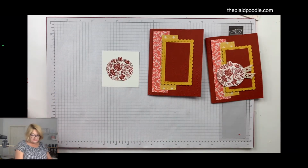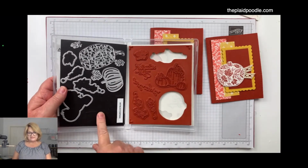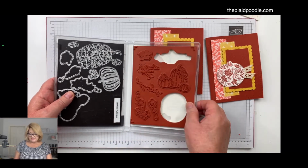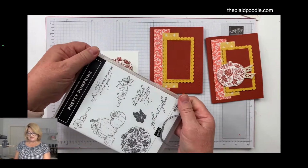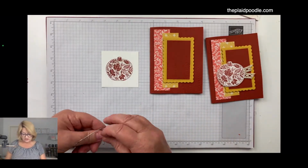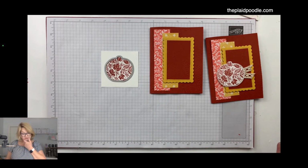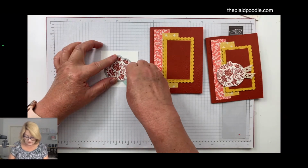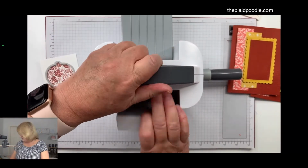Okay, and then we're going to cut this out with the coordinating die. And I get these magnet sheets from stampandstorage.com. They fit perfectly inside of our Stampin' Up! cases. And then I always have my coordinating dies right alongside my stamps, and they just take up that much room on a shelf or a bookcase or a crate, or however you guys do yours. I'm going to just use my little mini here.